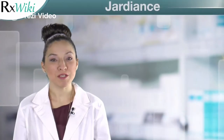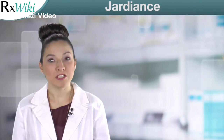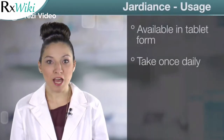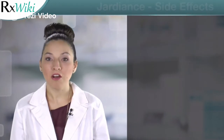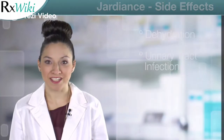Jardiance is a prescription medication used to treat type 2 diabetes in adults. Jardiance is a sodium glucose co-transporter 2 inhibitor. These work by stopping the reabsorption of glucose by the kidney, increasing glucose excretion from the body, and lowering blood sugar levels. This medication comes in tablet form and is taken once daily in the morning with or without food. Common side effects of Jardiance include dehydration and urinary tract infections.